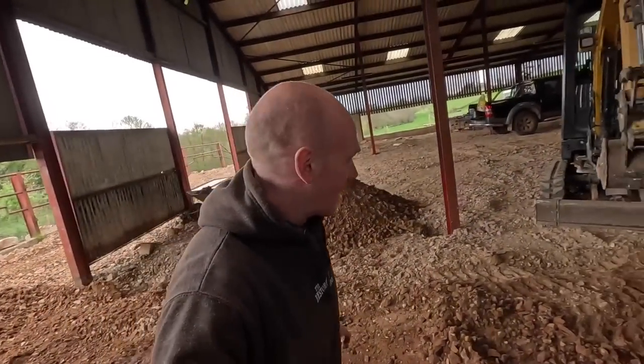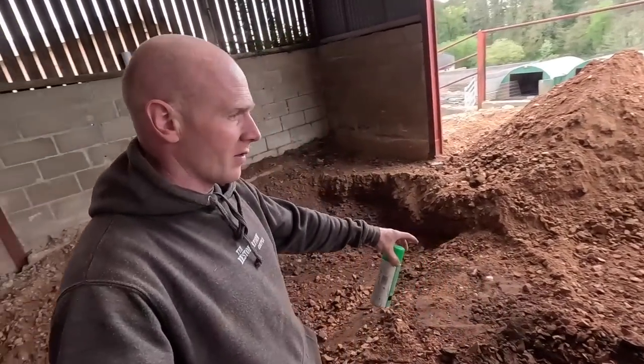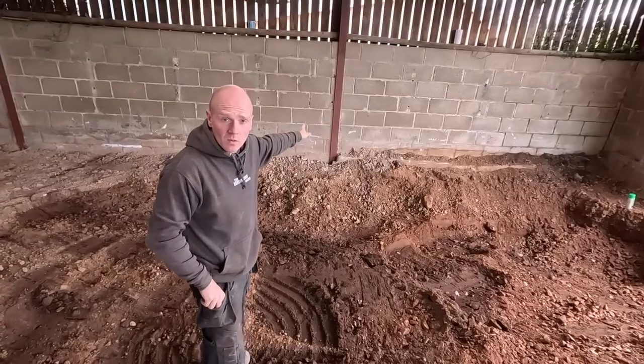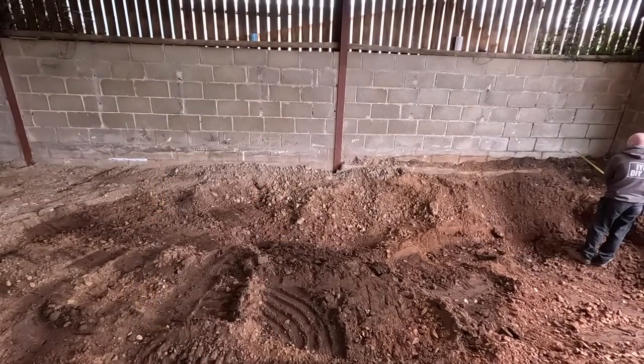I think we're ready to dig. The digger bucket is on, but we have hit soil here. So I think they might have just dug deeper around the outside of the building, and that's why the backfill is over there. So although that wall will be rebuilt at some point, I'm gonna use it as our datum to work from, because we know the distance that we need to leave.